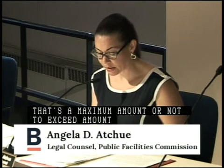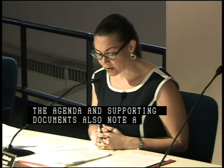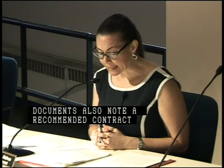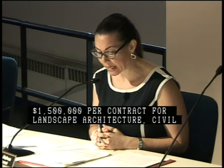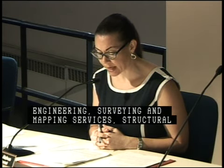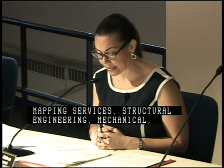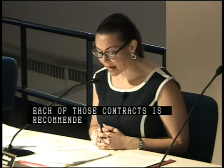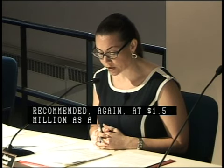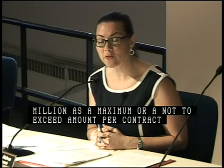The agenda and the supporting documents also note a recommended contract price of $1,500,000 per contract for landscape architecture, civil engineering, surveying and mapping services, structural engineering, mechanical, electrical, plumbing, fire protection, commissioning agent, environmental engineering and testing, building forensic investigation and testing services, claims review, risk analysis, and contract negotiations. Each of those contracts is recommended, again, at $1.5 million as a maximum or not-to-exceed amount per contract for a 5-year period. Kelly, if you'd present your vote request, please.